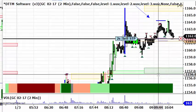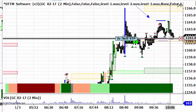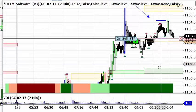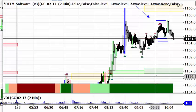Just resuming the recording, the market just dipped to within just a tick of our stop. Our stop is at 1161.70. Market just hit 1161.80 a minute ago, so obviously very close to getting stopped out here. So just wanted to bring you up to date here. Okay, there we go. Just got stopped.